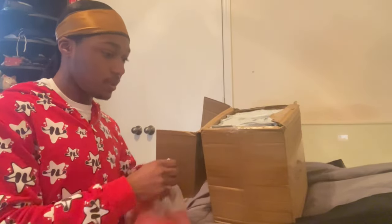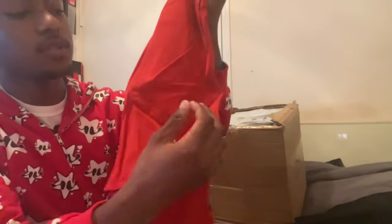I got these in a large, because I didn't know if medium was gonna look good, but the medium looks good from right here. So, yes, it's true to size, but obviously I'll show y'all that on body. So we have these large Stussy red shorts right here. I got red, black, and gray. As you can see, Stussy right here. Hold on, make sure I'm showing y'all. Stussy, just something simple. You have the large tag on the inside.